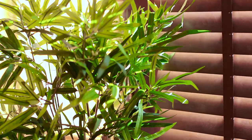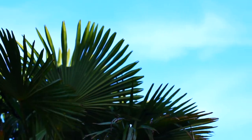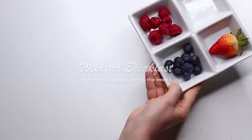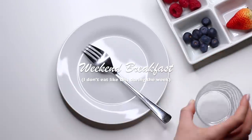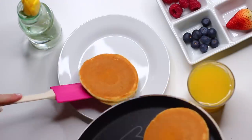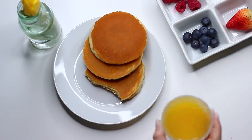Today I thought I'd share my weekend morning routine and a little get ready with me too. So my weekend breakfast is a little different from during the week. I never have juice during the week and I certainly never have pancakes, but I try to bribe myself with having as much fruit as I can on the weekend by having some pancakes with them.